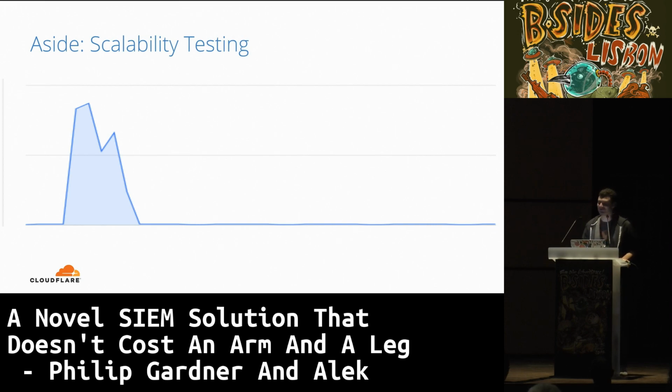Without really thinking about it too much, we turned this log source on a Friday afternoon. And that peak there is 9.1 terabytes. So we went from a system that was designed to accept around 20 to 50 gigs a day to accepting 9.1 terabytes a day.